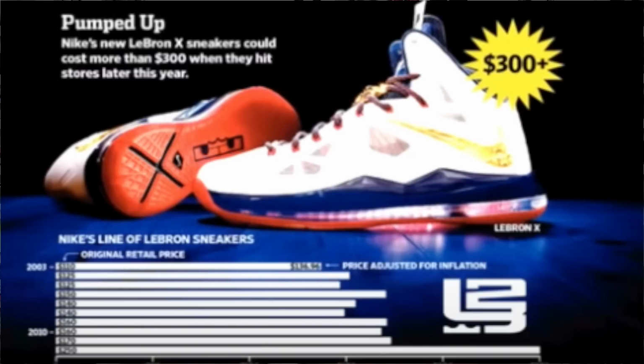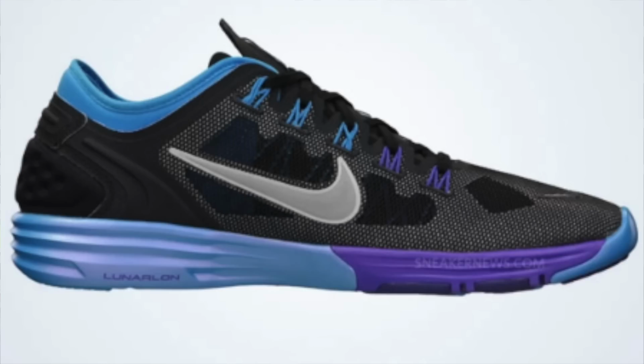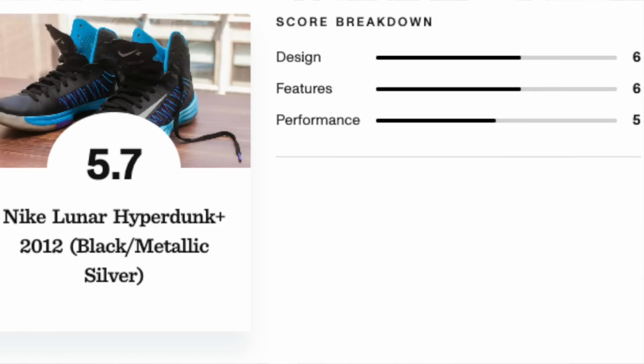I want to say that the LeBrons were upwards of $375 for this technology built into it with the app that you could use, but they actually originally launched with 3 other models: the Nike Hyperdunk Plus, the Lunar Hyper Workout Plus, and the Lunar TR Plus. All had high hopes and even higher price points, $235 and up. The problem, I just really don't think that the app and the technology was as good as the concept. The performance technology just didn't work as well as it should, or if it did, it didn't have the mainstream audience behind it because it's kind of a niche product.